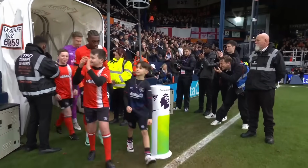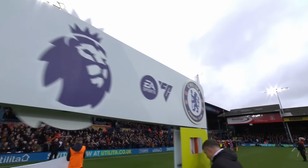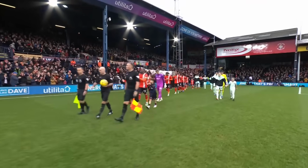A fixture that was a regular league occurrence in the 90s and even produced an FA Cup semi-final at Wembley nearly 30 years ago. Three decades of difference, and today, once again at Kenilworth Road, Luton Town and Chelsea are on equal ground.